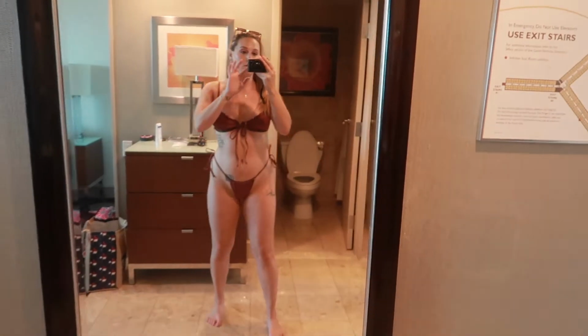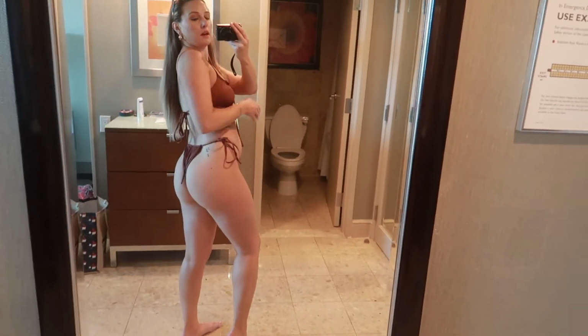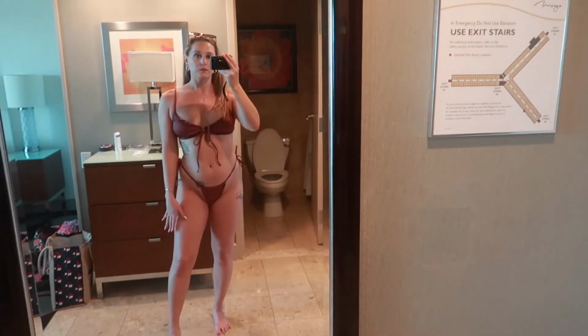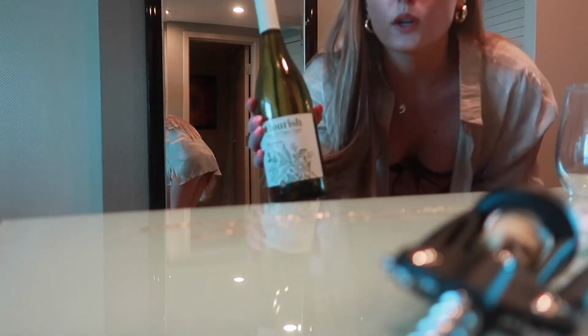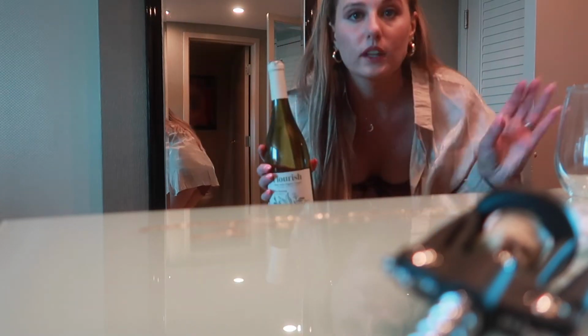I decided to just go for it and wear this bikini because we are in Vegas, and where else am I gonna wear it? I am fully exposed. It is a full thong, but that's okay. It's super freaking cute. I just opened this Flourish vegan and gluten-free Chardonnay. I'm just gonna have a glass really quick.